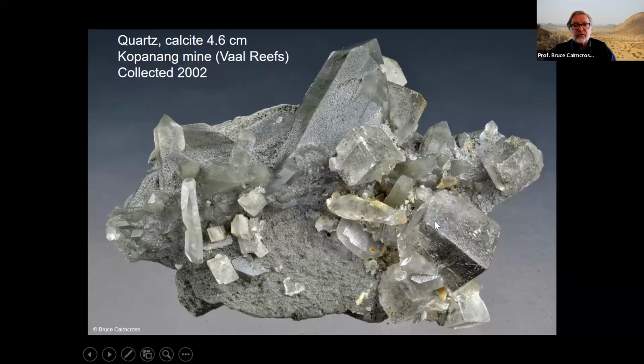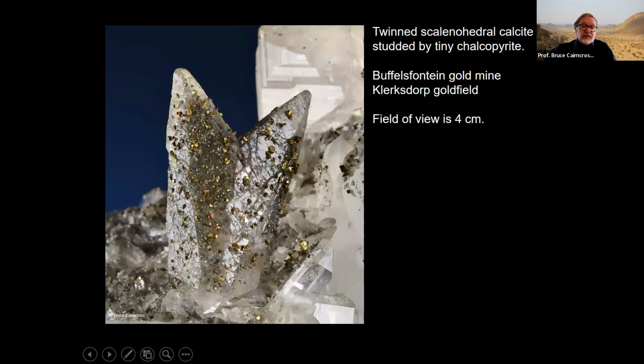And you have some more calcite from Vaal Reefs with some quartz crystals. These are the calcite crystals here. A twinned calcite, so-called fishtail, for obvious reasons, and it's impregnated with pyrite, associated in the background with some quartz. This is from the Buffelsfontein gold mine, and that's about 4 centimeters across.